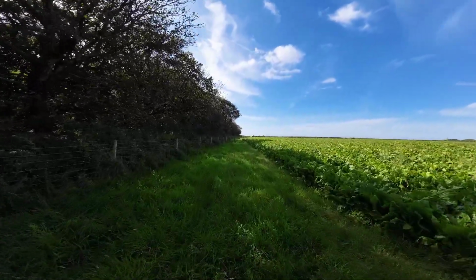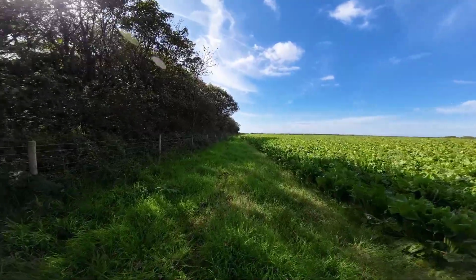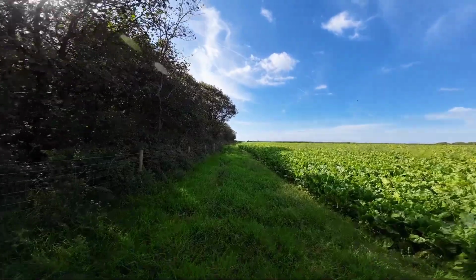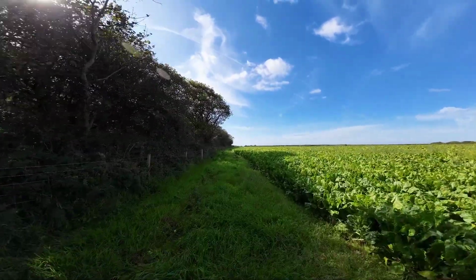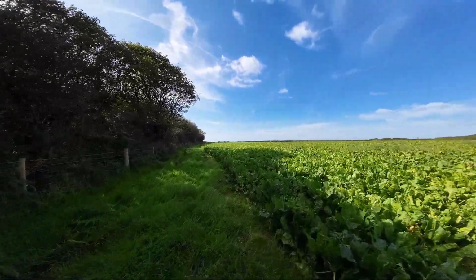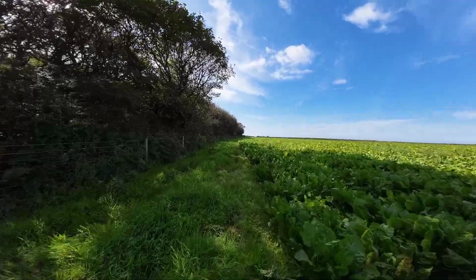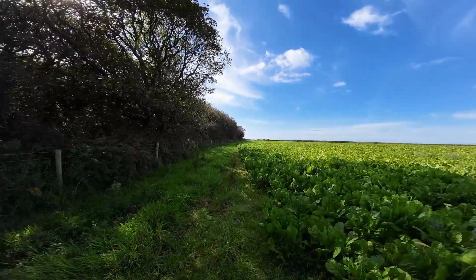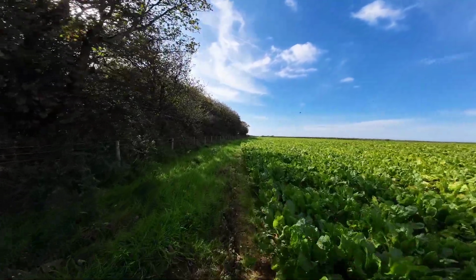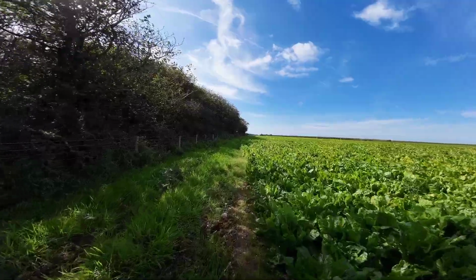Right, we're going to get the drone up in a bit, folks, once we get to where we need to be, but this ground is not very good at all for walking on. I don't think many people walk on this, to be fair. Right, that's easier there. Sorry about the wind noise if you can hear it. I don't think you should be able to. Should be fine, but there's always a chance that there will be some wind noise.